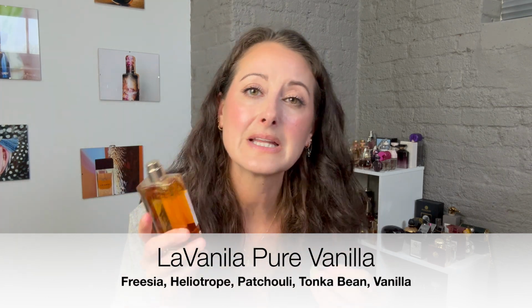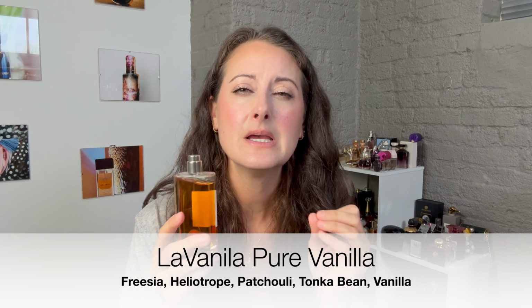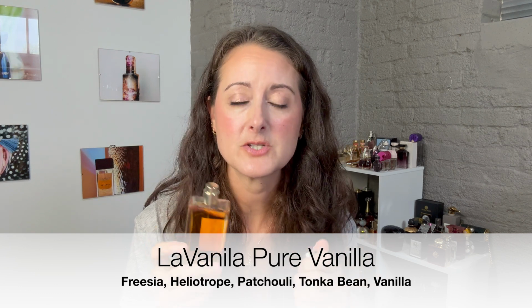Okay, next we have, I accidentally pulled out Vanilla Grapefruit thinking that this was my La Vanilla Pure Vanilla, but this works too. La Vanilla Pure Vanilla is just a really beautiful, perfumey, complex, kind of slightly heavy vanilla. The vanilla in this one is not very sweet. It's also got some flowers in it, and you do get a little bit of a slightly floral aspect to it, but it's just a really, really perfumey vanilla.